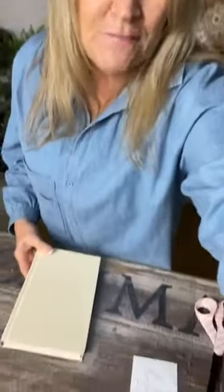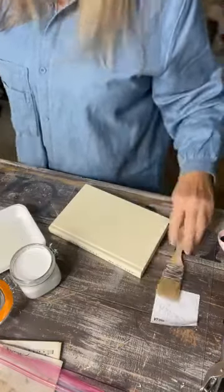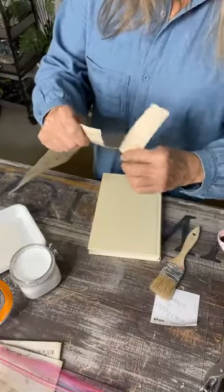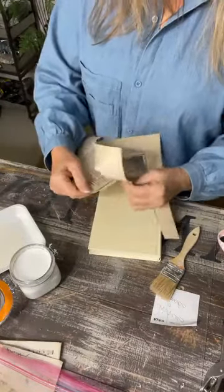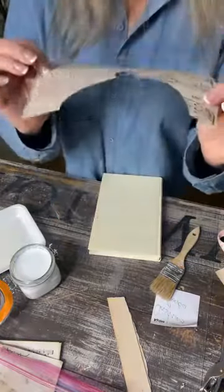So I have a beautiful book. You can get any book you want, but this seemed like not too thick and not too big. So the first thing I'm going to do is we're going to do some Mod Podge to the jacket of it, and we're going to cover everything up. I just have my Mod Podge here, and then I have some papers. I have to decide how I want it. And I never leave a straight edge, so I'm ripping off some of this. Let's just deal with it like this for now. Oh, look, I've cut a pumpkin out of here.